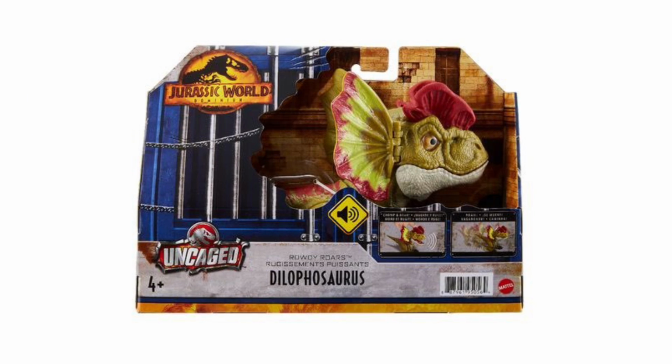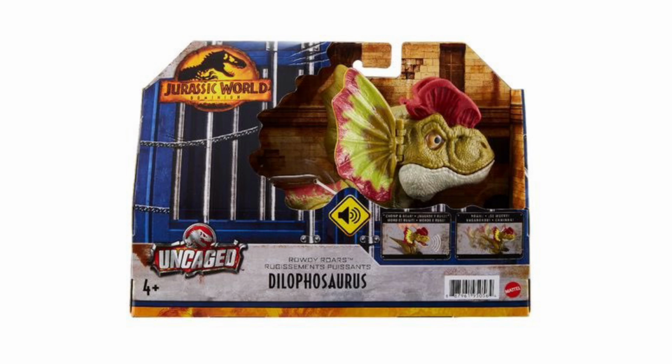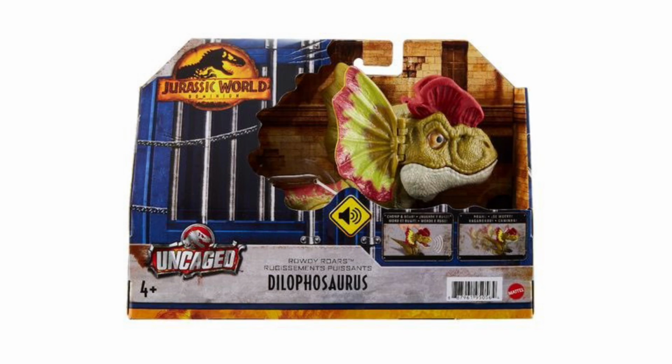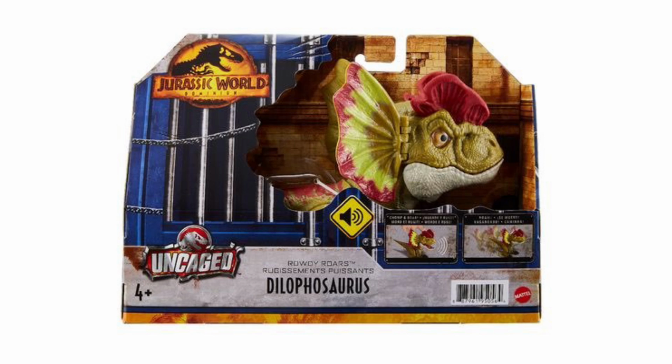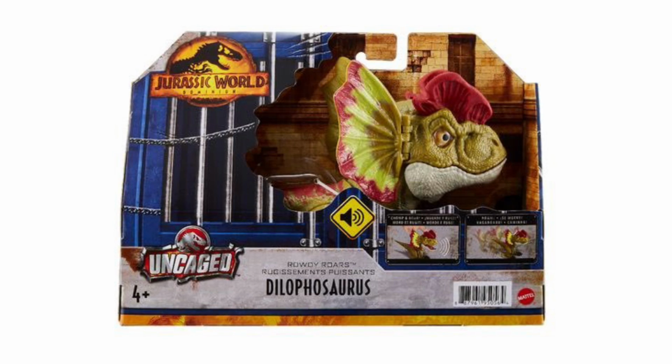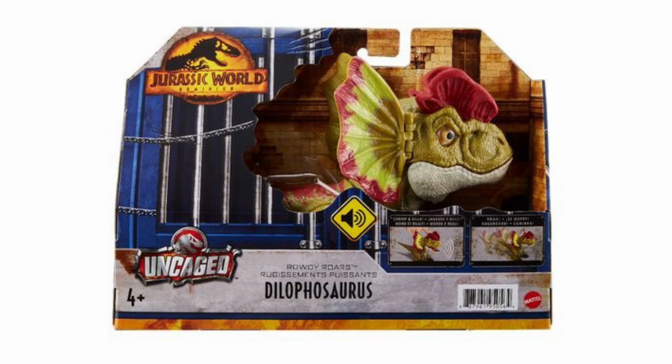But moving on to Rowdy Roars, this is kind of a fun assortment within an assortment. So the Uncaged line from Mattel is going to cover a lot of different releases. If you head to collectjurassic.com, we do have our checklist up, and you can see everything that will be part of that Uncaged lineup.